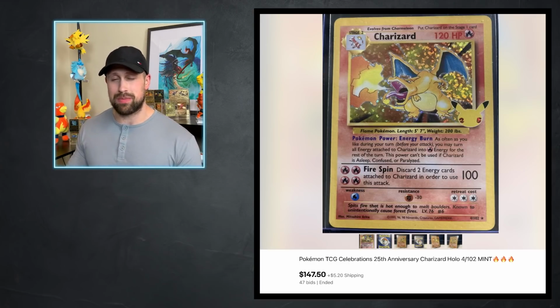$147.50. Now, from what I've been seeing from the pulls people have been getting from this set, it seems to be a numerous amount of Blastoise and Venusaur cards and not so much on the Charizard. So I think that's why you're seeing the Blastoise kind of linger down low as far as value. But like I said, I'm going to make a video about the Celebrations set and all the cards and how much they're worth, so stay tuned for that.